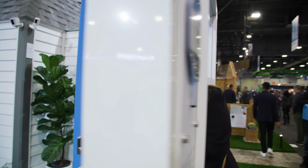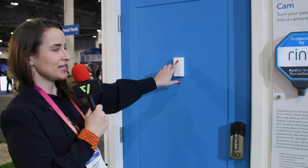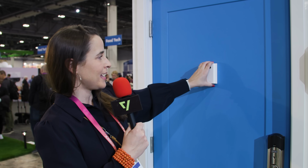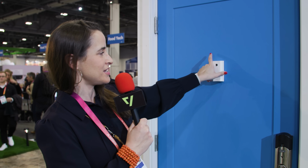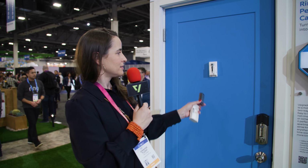And we can go through and see what it looks like on the back. Hello. So you can see you've still got your peephole, so you can look through that just like you normally can. And then the battery is in here. There we go. And you just recharge the battery, and you can record video, two-way audio. Keep an eye on your front door. You can now buy it starting today for $129.99.